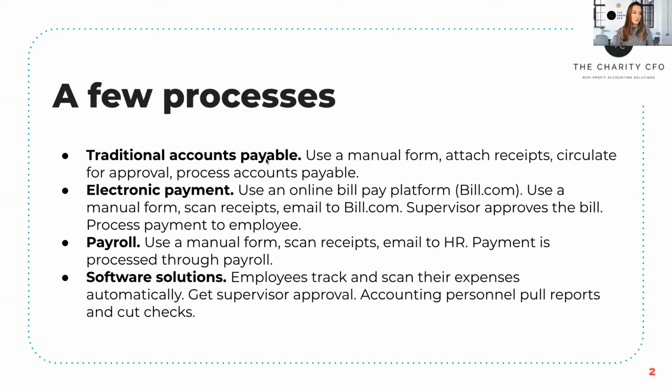We like bill.com. You can probably use some other options, but basically we use some sort of manual form, Excel spreadsheet or otherwise. We usually scan that or put it in some sort of digital format, save it as a PDF or something, scan the receipts in to attach to that PDF, and then email the whole reimbursement to bill.com. When I say reimbursement, again, same process, whether it's for credit card transactions on a corporate credit card, or employee reimbursements on their own personal stuff. Then we would tag the supervisor in this software, the software again is called bill.com. The supervisor then reviews all the documentation to make sure that it's appropriate, and then that person would approve the bill. Only after it's approved, a payment is processed to the employee.